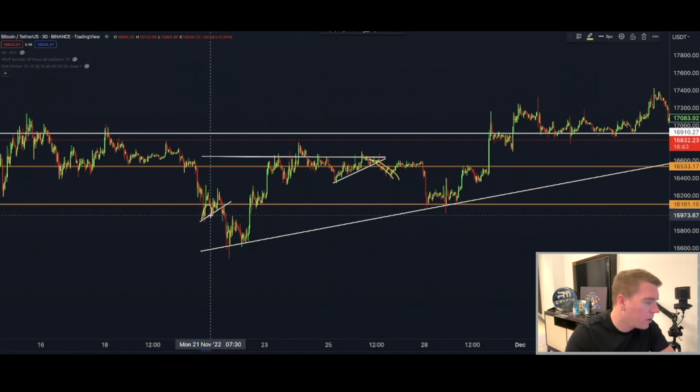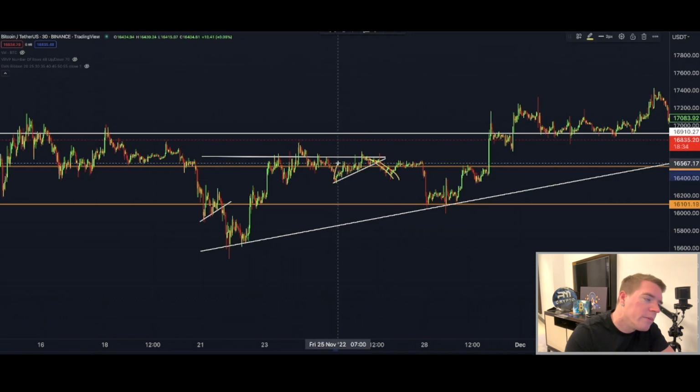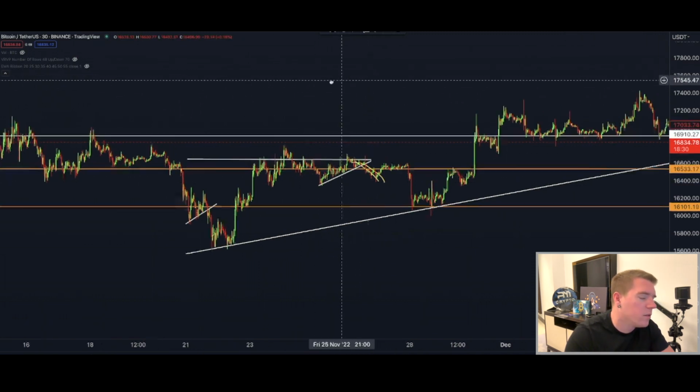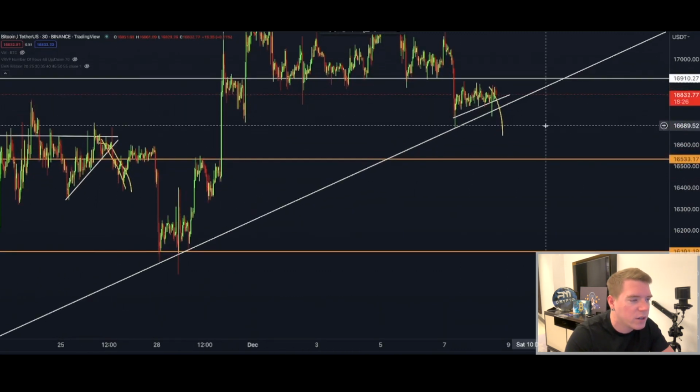Again, we were actually creating an M pattern here, and then we broke it to the downside massively. Here maybe an M pattern, but not so beautiful. Let's see if we form an M pattern right now. No, not really. I don't see really an M pattern here.